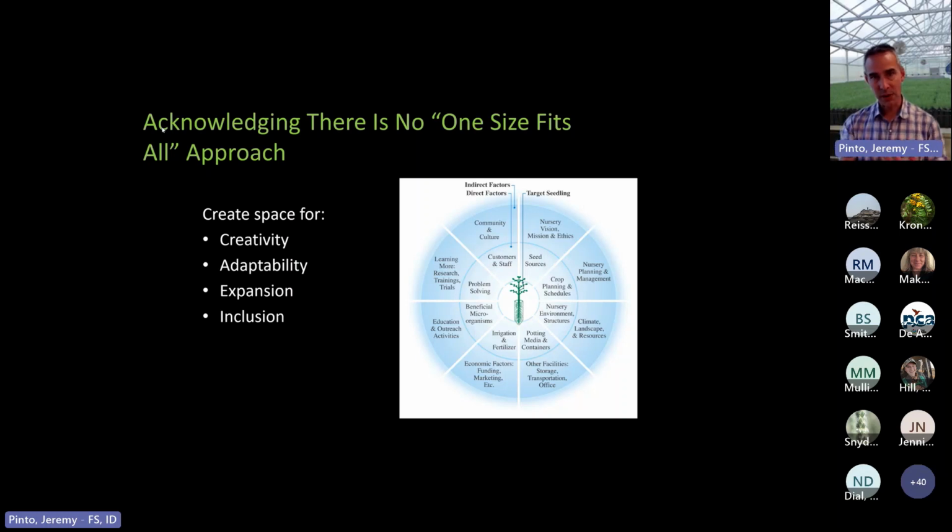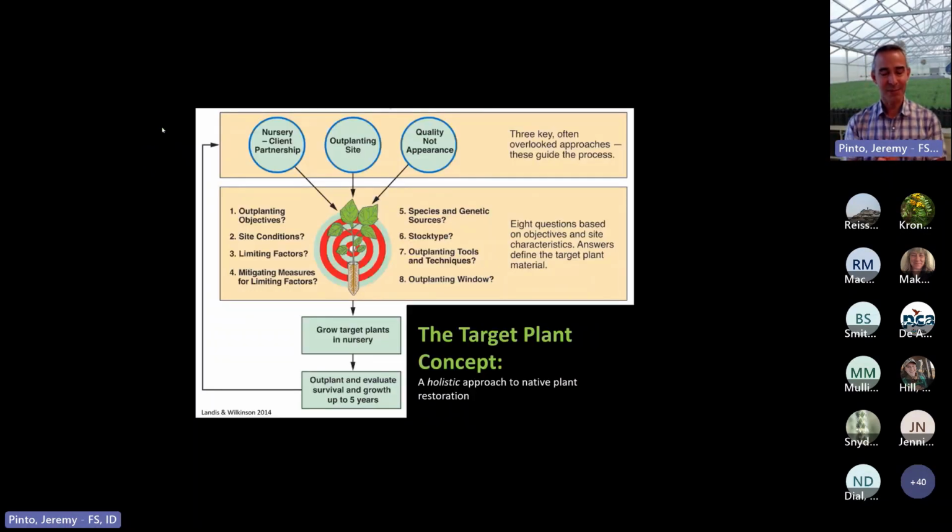And I'm like, wow, all this stuff can fit together actually. And I think despite what SER says, I think we can make this work, and we can take this approach where we can get away from the one size fits all approach, and we can create a space where we can be adaptable, we can be creative, we can consider everybody's point of view, and we can create target plants doing this. Yay, target plant concept. I told you I love this.